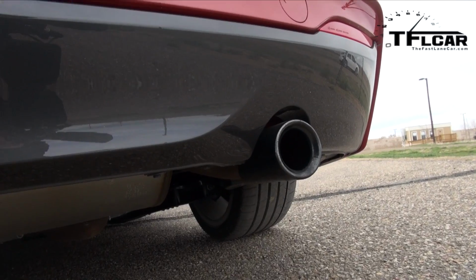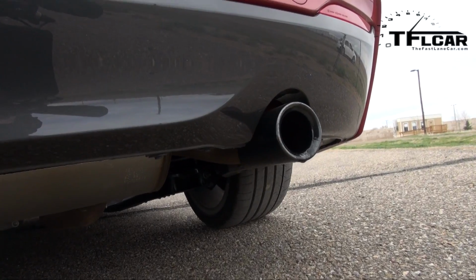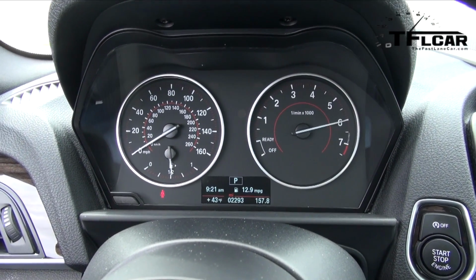Yeah, big loud V8 cantankerous and his little... Small, high-powered European, yeah, about the same. And that's coming up next on the Fast Lane Car.